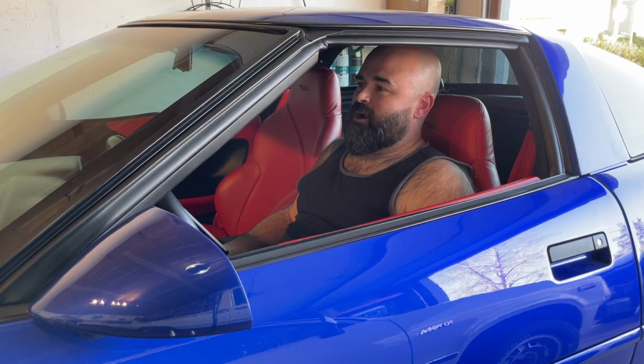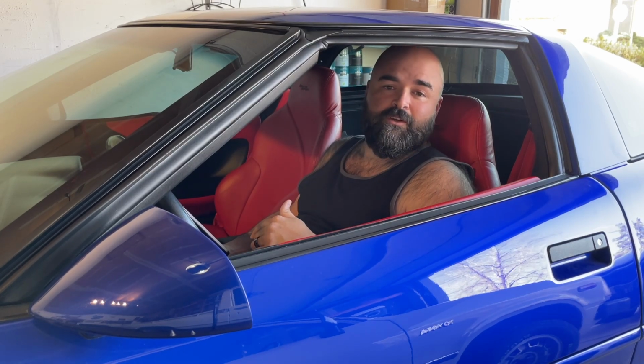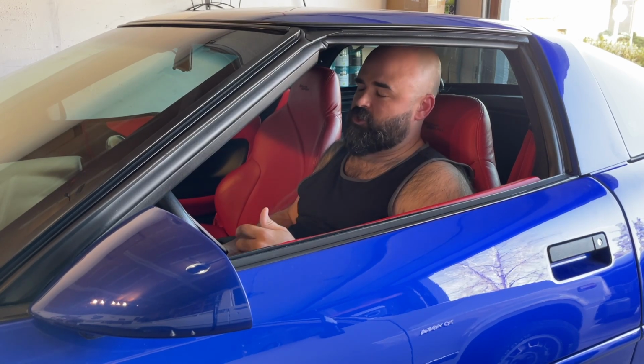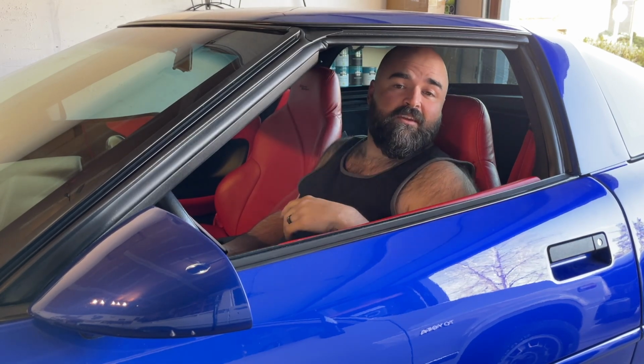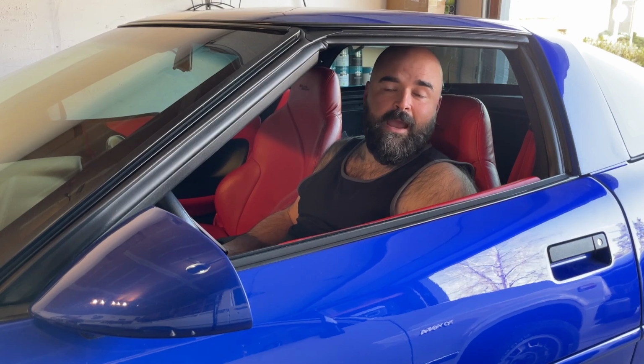Now, as far as what modifications I will be doing to the car, I'm not going crazy, I'm not supercharging it, nothing like that. But I do have a muffler eliminator kit that is sitting right behind the camera that just showed up in the mail today. Happy me.